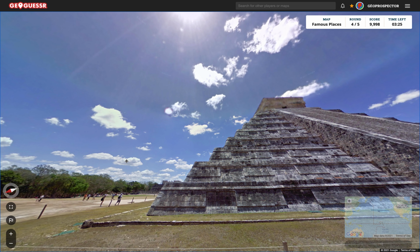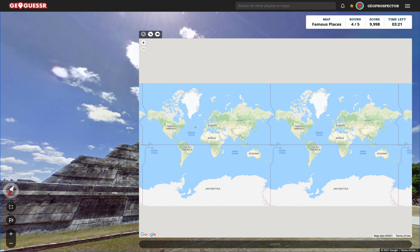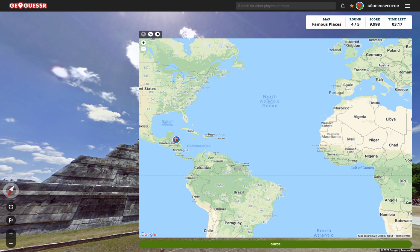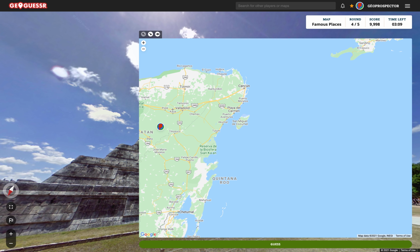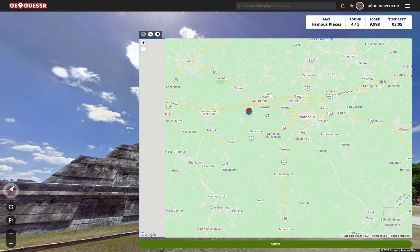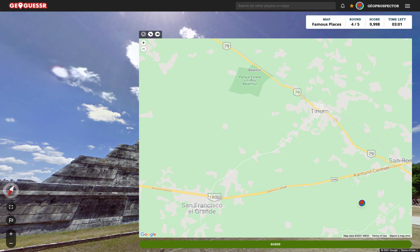And this is an old famous place's haunt. Definitely remember this one from some of my earliest rounds on GeoGuessr. This is Chichen Itza, which is in the Yucatan Peninsula of Mexico, out by Valladolid. Somewhere around here now, exactly where it is, I'm not 100% sure. Is it this green, slightly darker green area here?